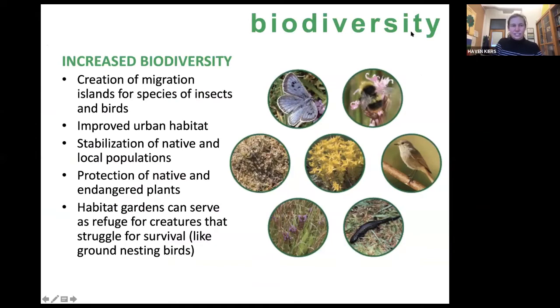So, increased biodiversity. Why? What is it that we want to do? What does increased biodiversity do? Big things: creation of migration islands for species of insects and birds, improved urban habitat. If you look at what scientists are studying, until relatively recently people were focusing on restoration areas, the rural areas. They were not focusing on urban areas, although now we're starting to see urban ecology, and they're certainly not talking about suburbia. That's sort of left to the side.